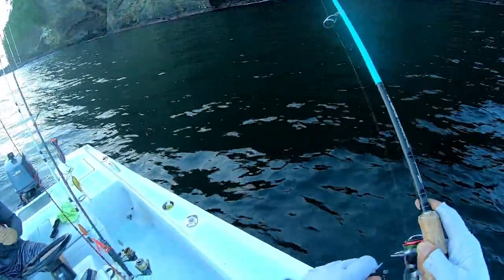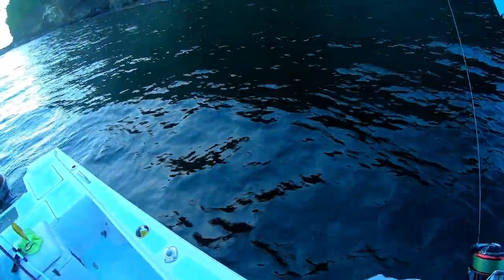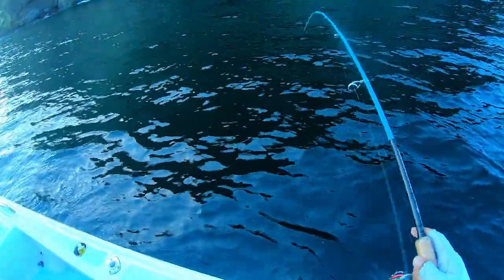Fish on here again, guys. Could be our next karang. That is not a karang. Is it? Well, he ain't swimming at all. No sort of karang, probably no feel it in your mouth.